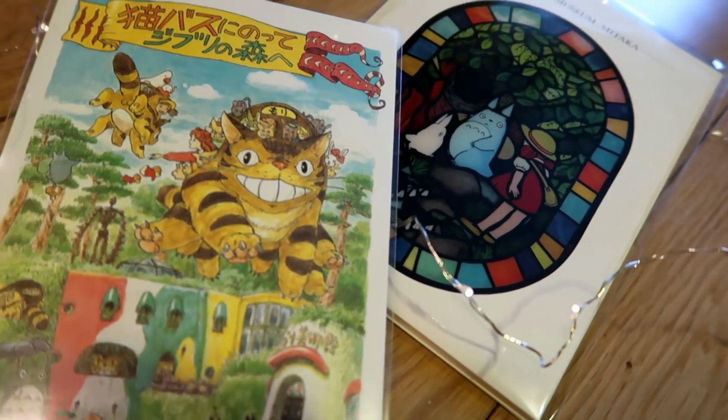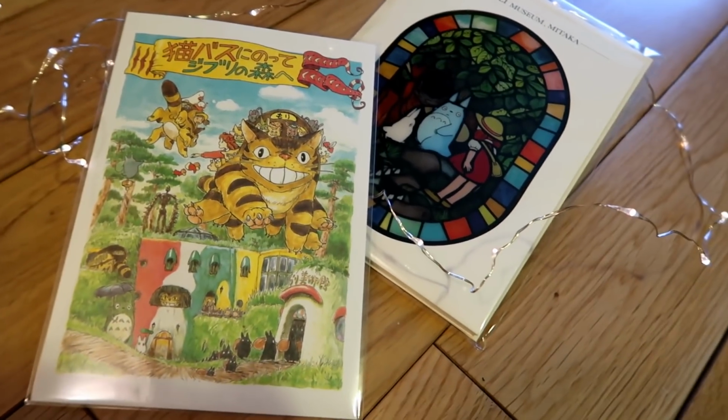And one of the items that I purchased while at the museum was also this. So this is actually a card. You can see it there. Ultimately, I think the frame looks really nice the way that I've managed to present it.